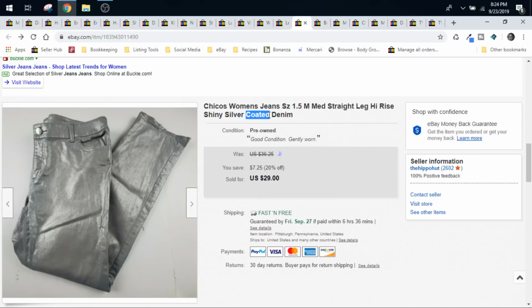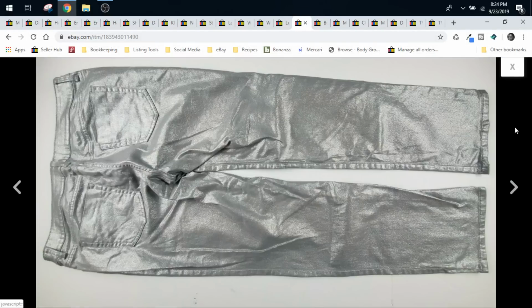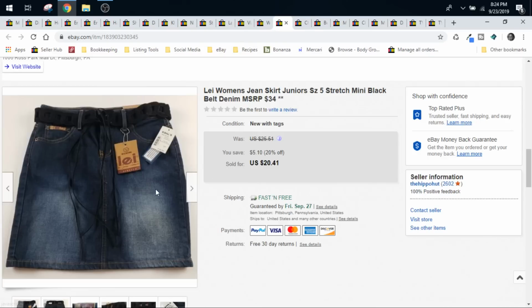Usually I stray away from Chico's jeans unless they're the So Lifting or So Slimming, but these were just too unique to pass up. They were really nice jeans. They did sell for $25. I took a best offer on them of $25, and they shipped in a padded flat.